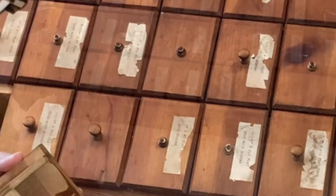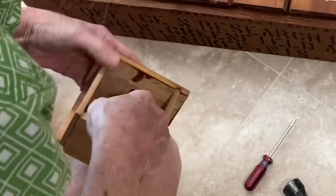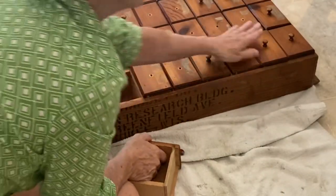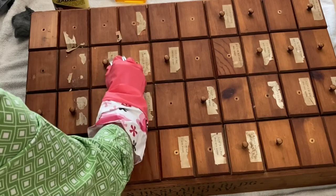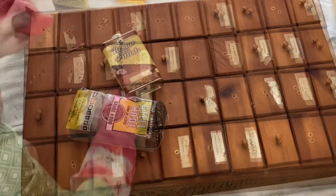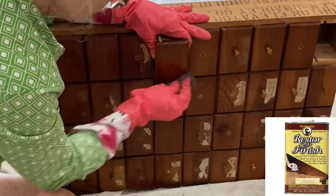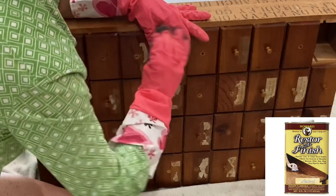Many of the knobs on the hardware cabinet were broken, and so I removed all of the broken knobs and then moved the remaining knobs to the top four rows of drawers in the cabinet. I used a straight razor blade to remove just the loose parts of the hardware labels. I used some furniture refinisher and some very fine steel wool to thoroughly clean the cabinet. It will also remove paint splatters and buff out small scratches.